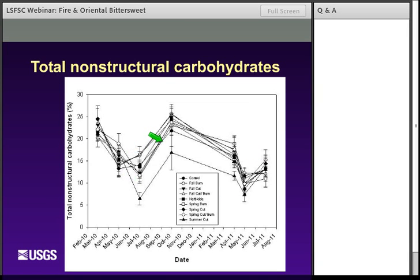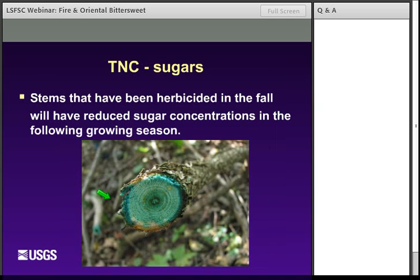So none of our dormant season treatments, whether cut or burn or whatever, or even the controls, had any effect on total nonstructural carbohydrates. It was only the summer cut. And it reduced the carbohydrate by 50% compared to the other treatments in July. So this is an indication of a potential strategy for weakening the bittersweet plants, and I'll talk about that later.